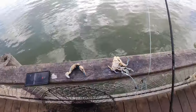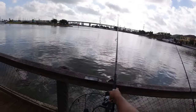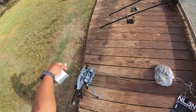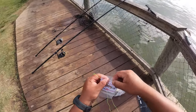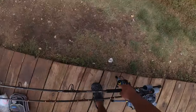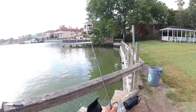Got to wrap that up. Nice. Gonna put a double drop rig on here. Oh, I thought this was a double drop rig. We're gonna put double crabs on here. We can cast this out close. Let's go along this dock over here. See what happens.